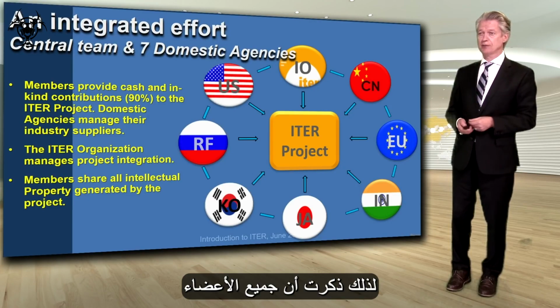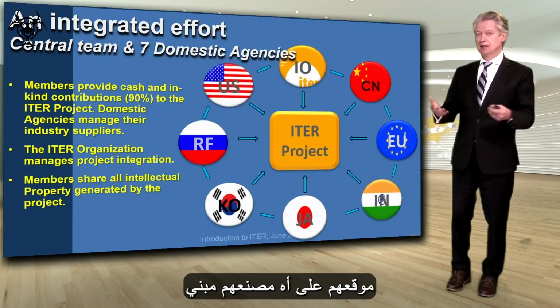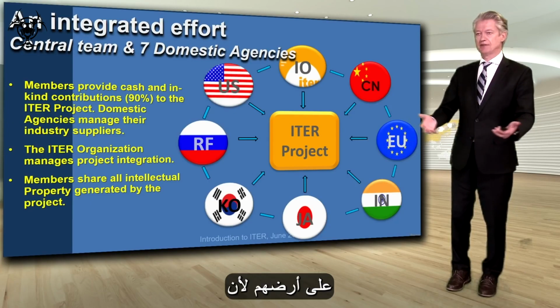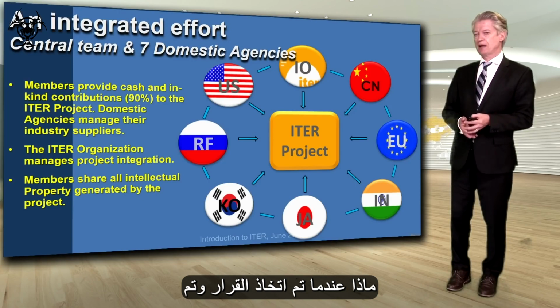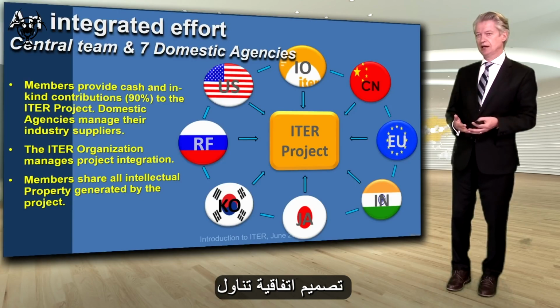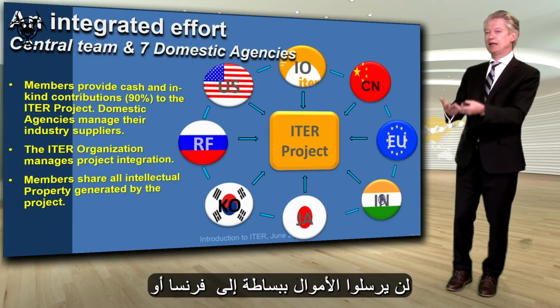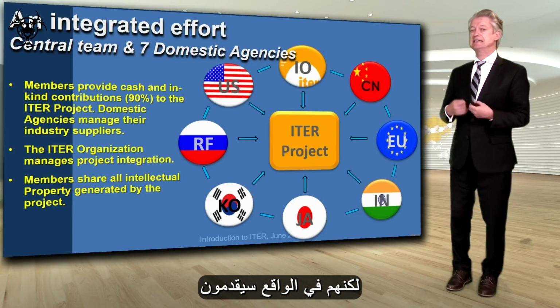So I mentioned that all the members probably would have loved to have had the ITER plant built on their land because there are obvious economic advantages. When the decision was made and the ITER agreement was designed, what members agreed on is that they would not simply send money to France or to Europe as the host member, but they would in fact provide in-kind contributions.